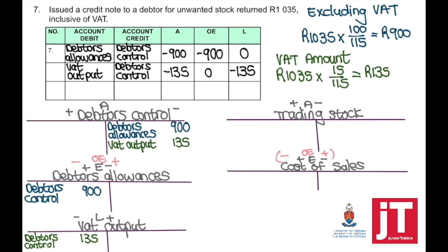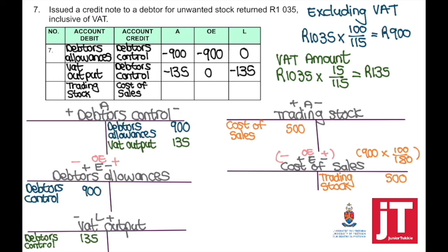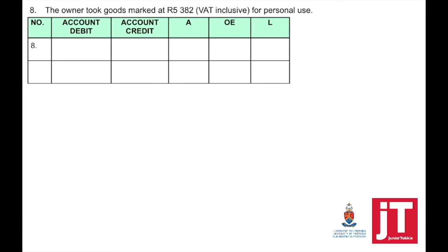Very important again, to calculate the cost of sales, we need to use the selling price excluding VAT, which means we need to use the 900 times 100 divided by 180. Cost of sales will now be credited and trading stock will now be debited. The effect on the accounting equation would be assets plus, owner's equity plus 500, and nothing happens with your liabilities. Transaction number 8. The owner took goods marked 5,382. This was VAT inclusive, for personal use.